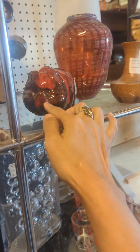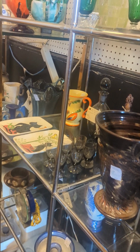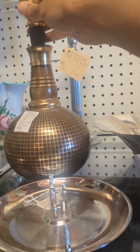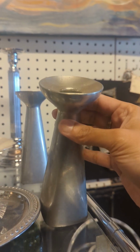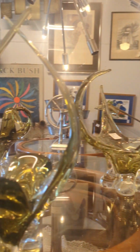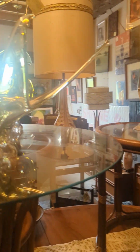Is this a little piggy? Maybe I'll find my margarita glasses here. This is pretty. Very pretty. 22. So not bad for buying for yourself, you know. These glasses are cute, set of four. Oh, hello. Glass art. $145 for this piece. Sounds about right.